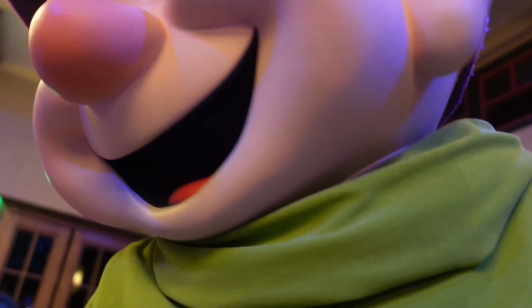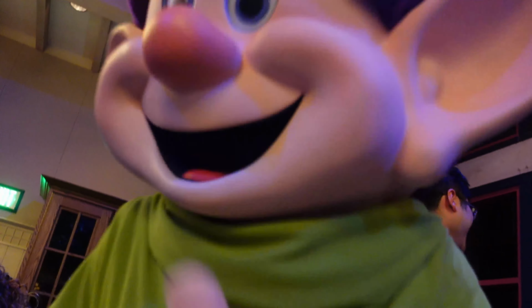Why are you so cute? Because Dopey's the best. Don't tell Grumpy I said that. I like the dance moves. They were good. You are the best.